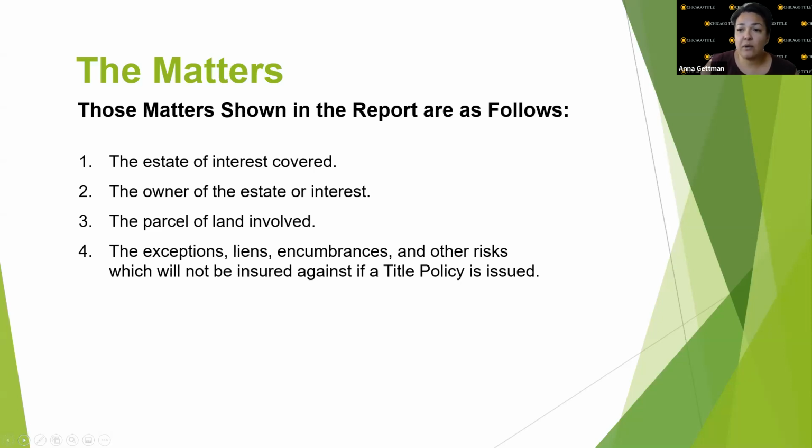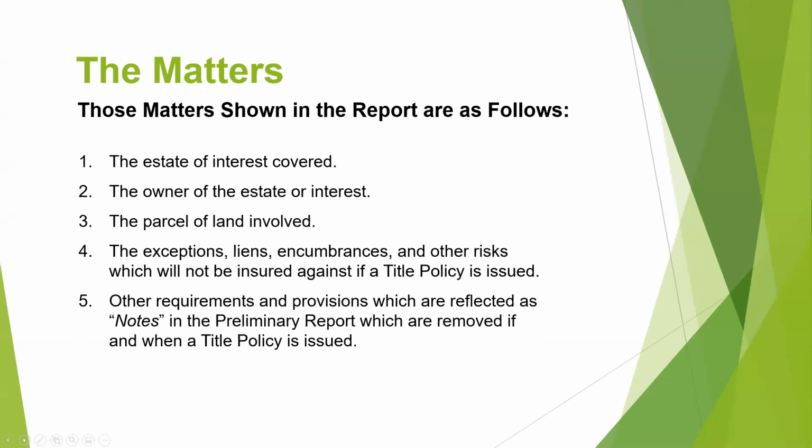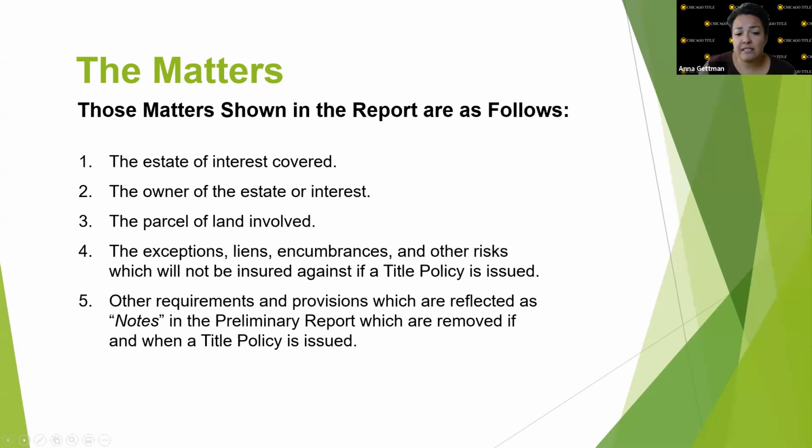Those are the items that we're going to be asking questions about if we are not given the information for, meaning if we are told there's one mortgage and there are other items that come up, if a HERO loan comes up, if solar comes up, we need to get those taken care of. Because if it's a finance transaction, the lender is going to be asking those questions anyway. And then other requirements and provisions, which are reflected as notes.